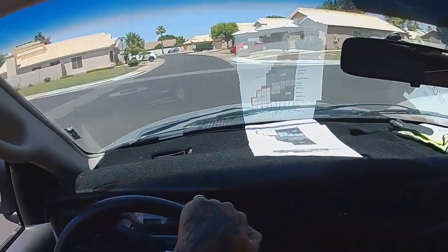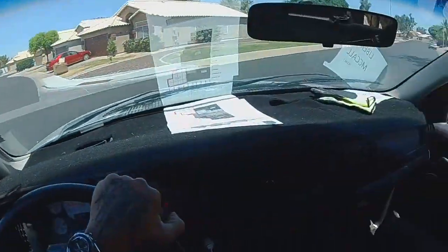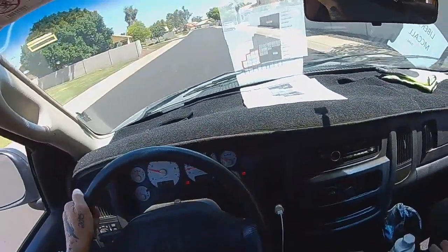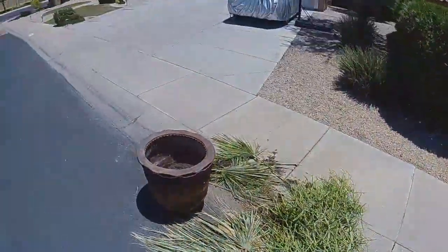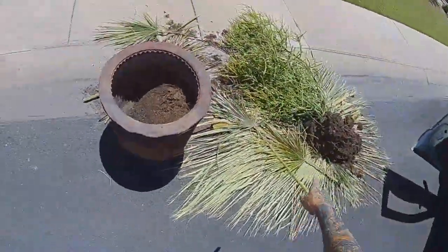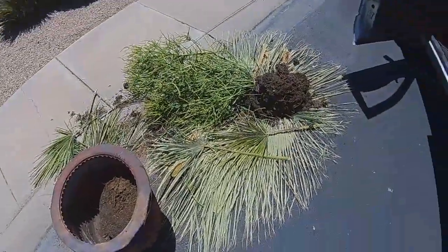Look at that beautiful totem pole. All right, well, that's cool. All right, well, we got a pot here. It had a pencil cactus in it. It's a little corroded at the bottom. Look how gorgeous that is. Look at that. That's what was in it. Pencil cactus.